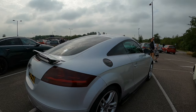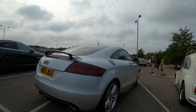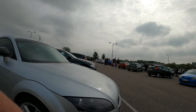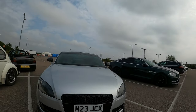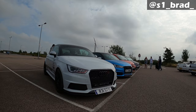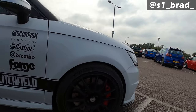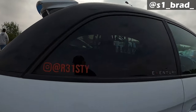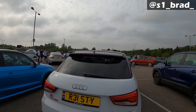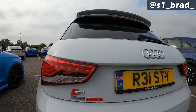Next to that, we've got an Audi TT. Next to that, we've got an A1. Racing wheels. Can go follow it here. Nicely done. Aventuri sticker, so probably Aventuri intake. Oh, S1, sorry. Ooh, a Litchfield tune. Very nice.